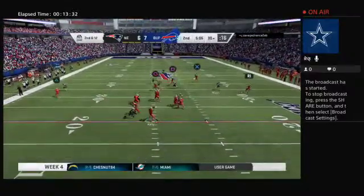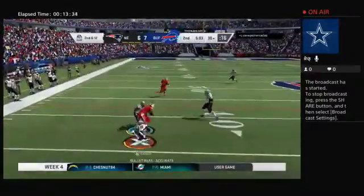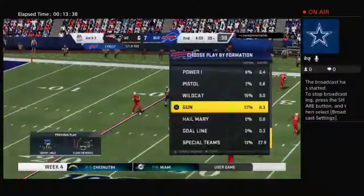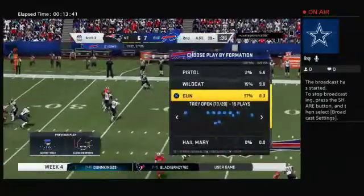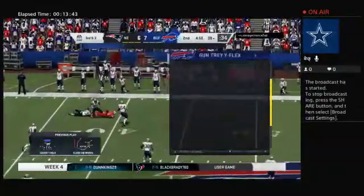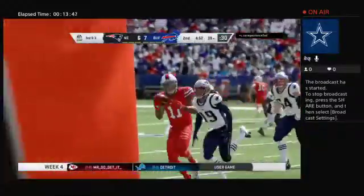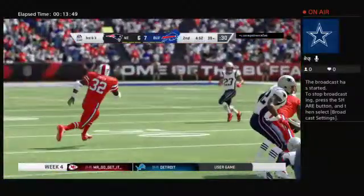On 2nd and 12, Kelly complete to Jones. They'll get 9 there as that sets them up better for 3rd down. Well, if you do read man coverage, Brandon, the drag route's a pretty good one to run against it because you're running away from people on it.